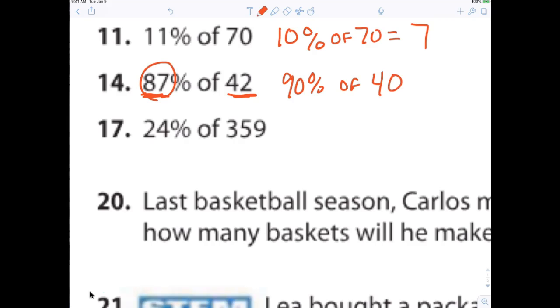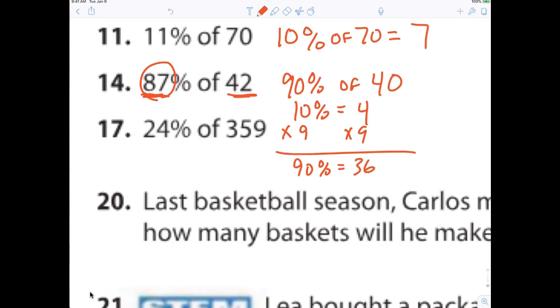So if I'm looking for 90%, the easiest thing I can do is find 10%, and I'm helping Ian, so please let him do it. 10% of 40 would be what? Yes, 10% would be 4. So what would 90% be close to? Look right here. From 10 to 90, I multiply by 9. There you go, buddy. You always take 10% and multiply by whatever percent you're trying to get. You hear me? Now, is anybody else having some trouble with this? With the 90% of 42?